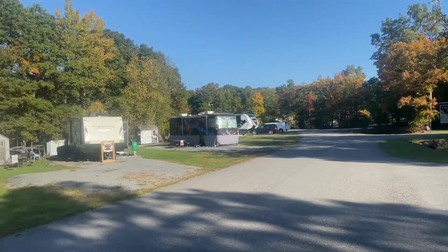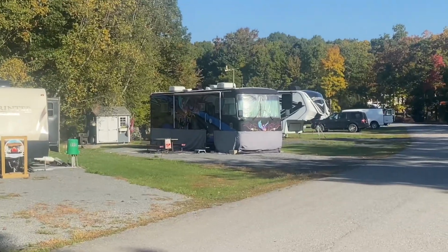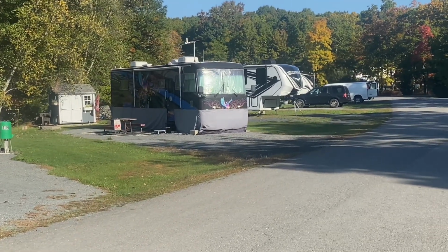Look at this RV over here. It is really, really nice. Look at the color scheme on it. Sorry for the shaky phone. I'm holding my dog with the other hand. But look how beautiful that is.